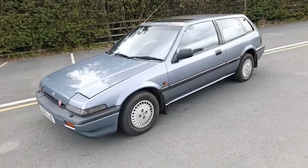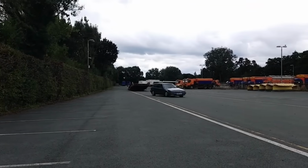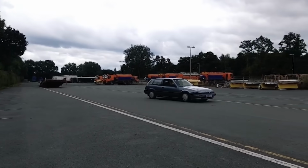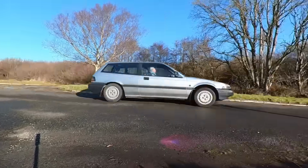However, it wasn't without its flaws. Its unconventional styling often turned people off, and despite the performance potential, it lacked the aggressive reputation of other Japanese sports cars. Still, Honda's hidden gem was a sleeper for those in the know.